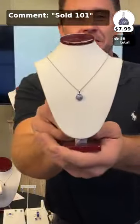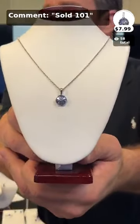For $7.99. Now, would that be something you might be interested in? I think yes. The quality of the stones is amazing. They're beautiful, and folks, again, it's a full carat. Look at the way they've clustered, and the color. Everything about it is fantastic.